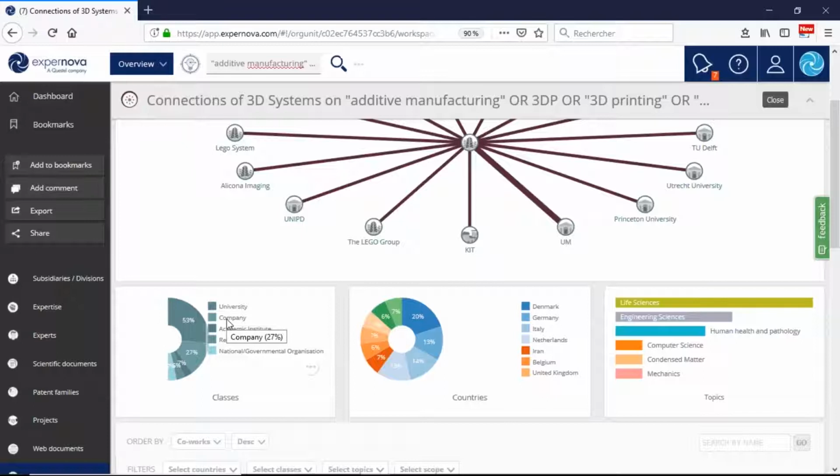So we can say that on this topic, 3D Systems has a mainly academic network. Then you have the country graph that shows you the distribution of collaboration per country. Here we can see that we have collaboration with Denmark at 20%, with Germany 13%, with Italy 14%, with the Netherlands, Ireland, Belgium, United Kingdom, Malaysia, Austria, and United States. So we can deduce that 3D Systems has an international collaboration network on 3D printing.